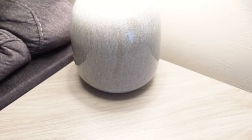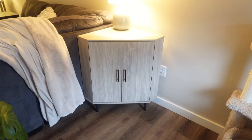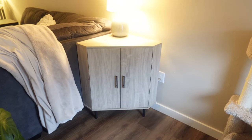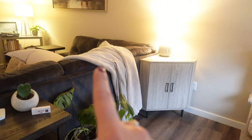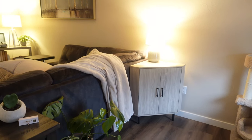Sorry that the light's kind of blown out, but there you can see the colors in the base of the lamp a little bit more. It has some cooler tones to it. So see, it kind of covered up all of that junk over there. So now if you're sitting here, you have a spot you can put your drink on, a little coaster. I'll be sure to get some B-roll shots, so you can see everything in its glory.